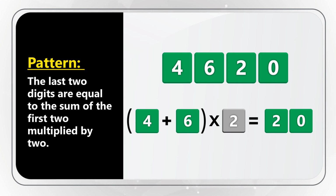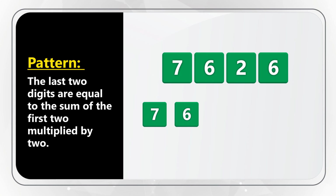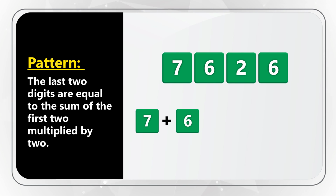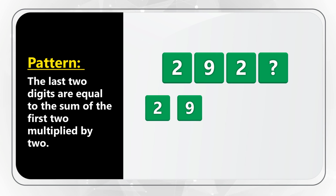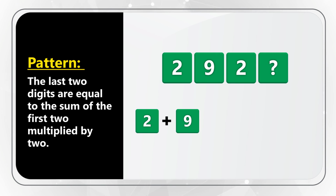And then the last row would be (7 plus 6) multiplied by 2, which would be 13 multiplied by 2, which would be equal to 26. So the missing number would be calculated as (2 plus 9) multiplied by 2 equals 22. So the correct answer here is choice A, 2.